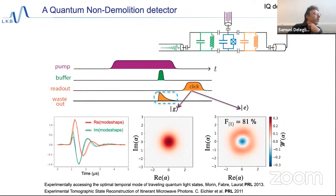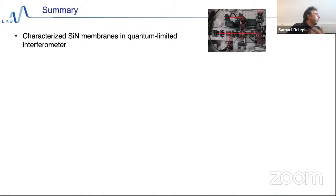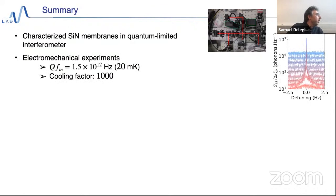So in fact, what I'm showing here is the simplest heralding experiment that we can perform with such a detector. Okay, so in summary, I've shown our progress towards the development of an electromechanical system with an ultra-coherent silicon nitride membrane. I've shown experiments at room temperature with a QF product of 10 to the 12 at 20 mK, cooling factor of 1,000.